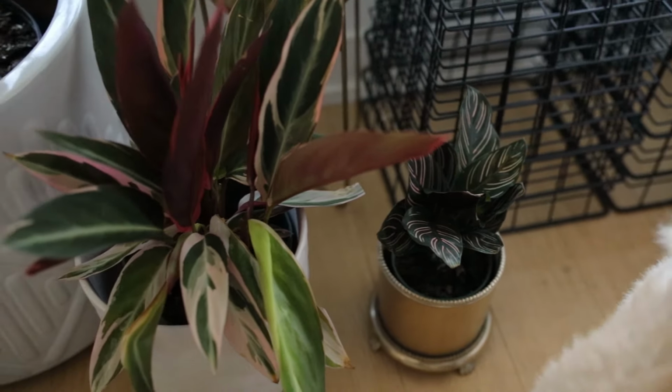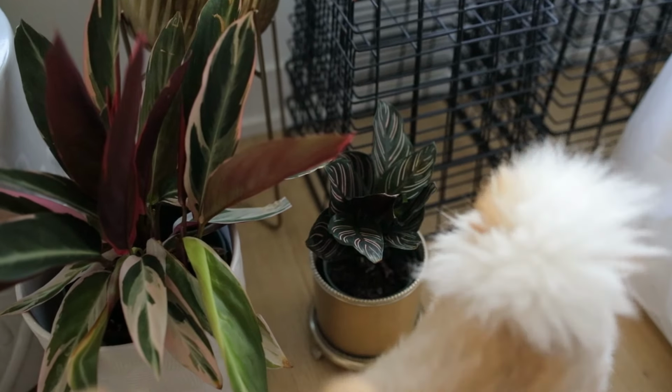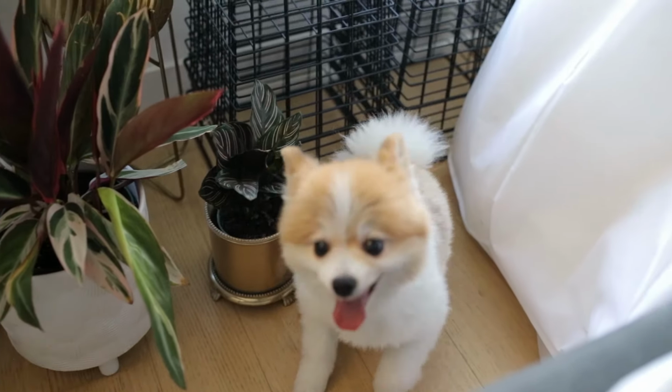And then down here are my 2 calatheas because they do not like to be in the sun as much and they get quite burnt if I leave them in the sun. Kobe's kind of down here too because he's getting frustrated I'm not giving him any attention while I'm filming.